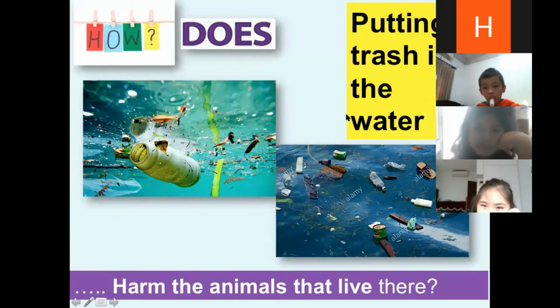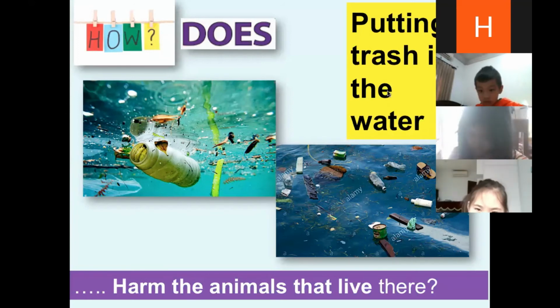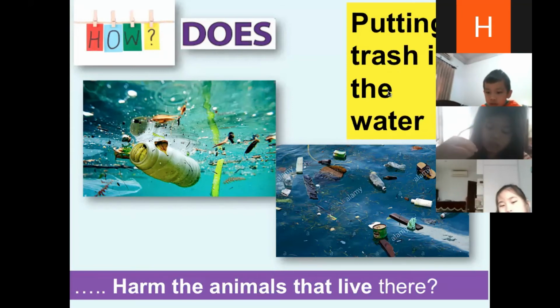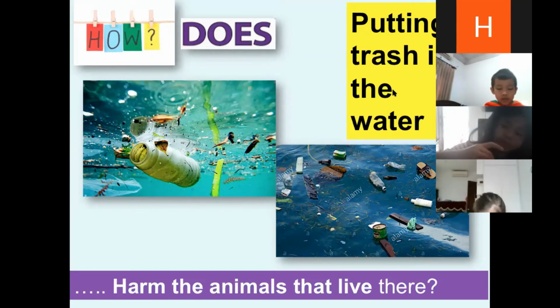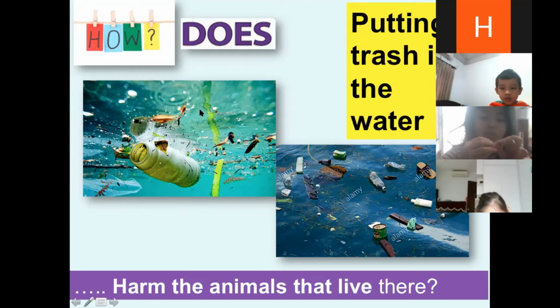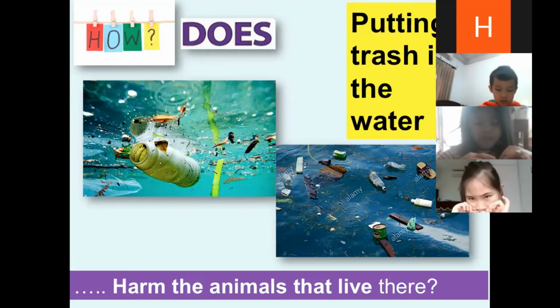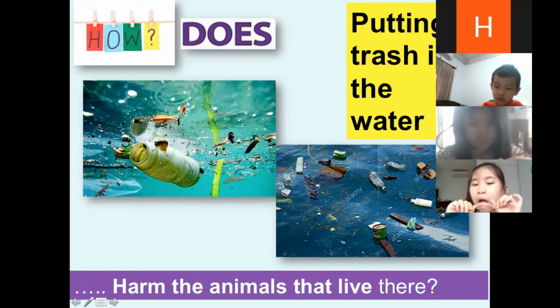How does putting trash in the water hurt the animals? Lehan, go ahead and give it a try. The animal will eat the trash and they will die. Yeah, maybe the animals eat the trash. What else could happen? Simon. The plants that live in the water will die, and the fish that eat that plant will die then, and the meat eater of the fish will also die. Exactly, right? Maybe pollution hurts the plants, and then those plants with pollution in or on them hurt the fish. That hurts the other fish. Great answers, guys. All right.